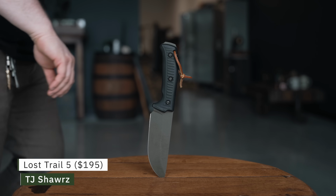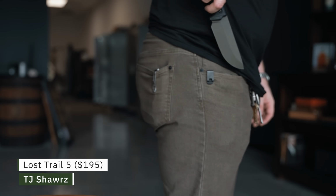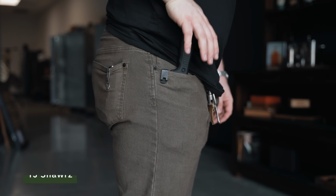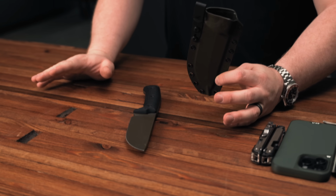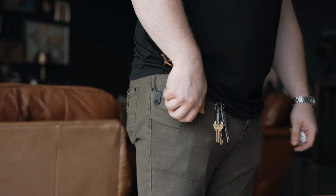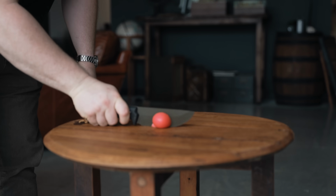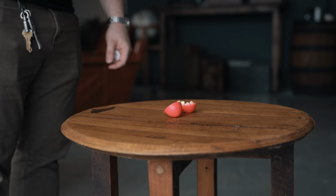So this is the LT5, the Lost Trail 5 from Schwartz Knives. It is a big old knife with a big old Kydex sheath, but it does surprisingly fit in the pocket. So I put this DCC, or Discrete Carry Concepts, clip on this knife, and I asked Instagram, do you guys want to see me carry this for a month straight? And overwhelmingly the answer was yes, to nobody's surprise. I knew what I was doing.